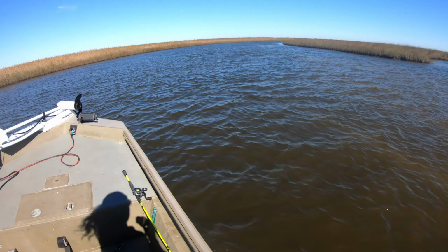So I'm gonna try this out. I got the chartreuse and I got the white. Gonna try those out and see what we can do. That's all I'm gonna throw, because I feel like they're gonna hit them anyway. They look good, and we're gonna look at them in the water. I'm gonna try to get some footage of them underwater as well. I don't have a selfie stick to extend right now. Mine broke, so I'm gonna see what I can do.